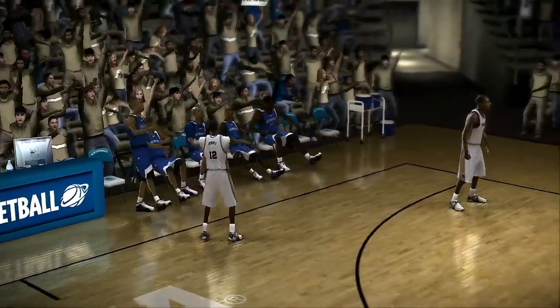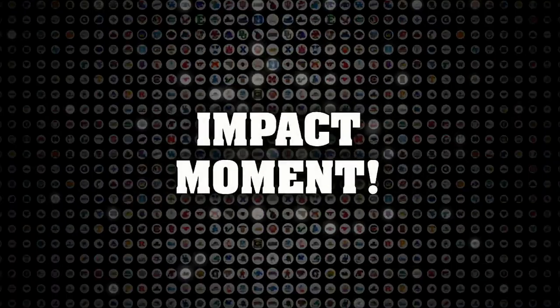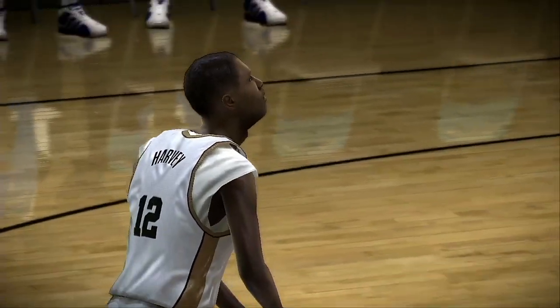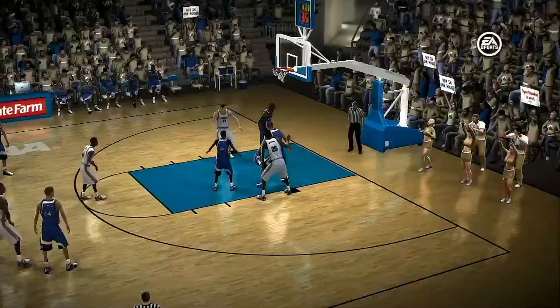Check it out, Mr. Vitale. This young man is fired up. Look, he wants the crowd to show some love. And he's getting what he wants. This is what I love to see. The energy, the emotion, and passion, baby. He goes to the free throw line. Cashed it in.